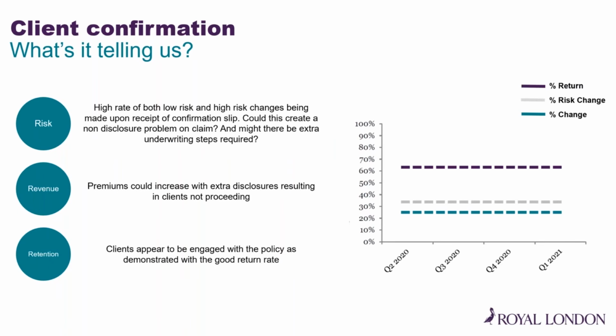So moving on to client confirmation. This is the Royal London process in which we ask clients to confirm that their personal and medical information has been inputted correctly. If I can ask you to look at the graph on the right-hand side, let's consider the dark purple lines first. The full dark purple line at the top shows this company's success at getting their clients to confirm these details, and it's way above the dotted purple line, which is the average.